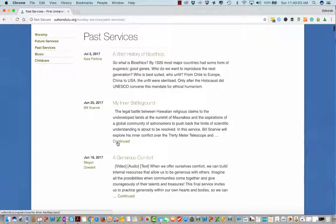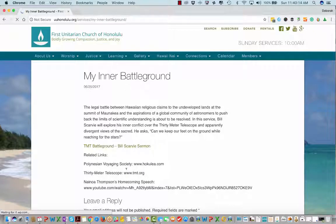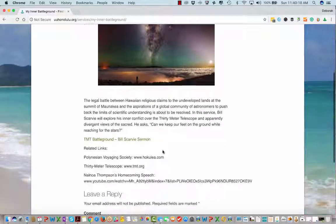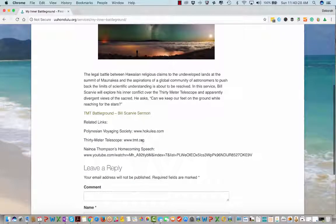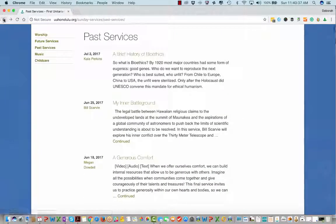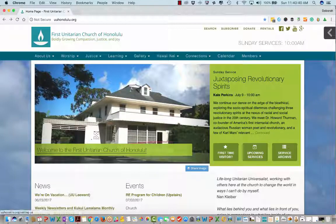You can see on the continued button, this takes us to a little more detail on that past service. And in this case, we've got an image about the service. We've also got a link to the text. We've also got other links that would be helpful. As we move forward, we're going to have video links here, and some of our services already have video links, and we'll also have audio links, and we plan to establish a podcast channel so that any of us driving in the car can listen to past sermons at our church instead of whatever we may not be interested in on the radio at that moment.